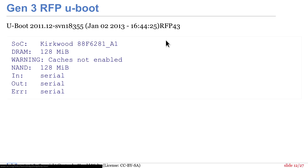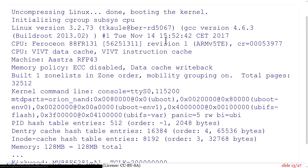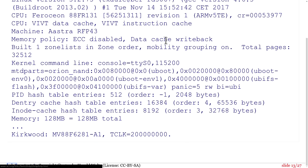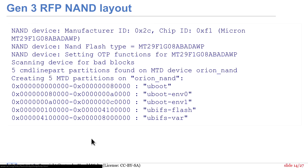U-Boot is from 2013 that exposes there. So you see there's 128 megs RAM and flash there. The kernel bootlog, well, I'm not going to read this to you. You see the Marvell part number, and this is really exactly the same model down to the last digit that's used in those SheevaPlug devices, where Marvell has released the full manual for all the registers and everything without NDA or anything. So it's really nice to hack with.